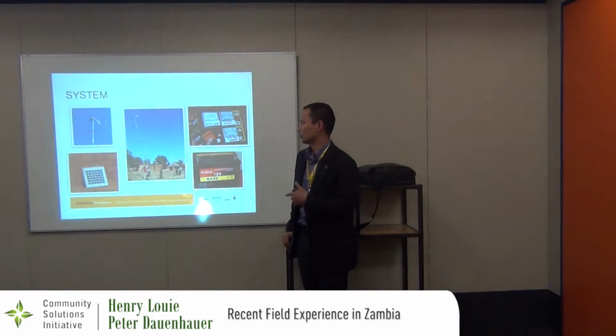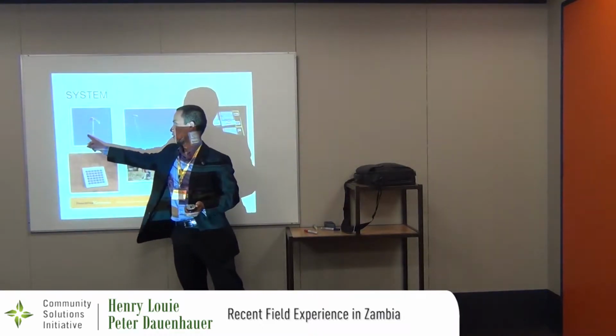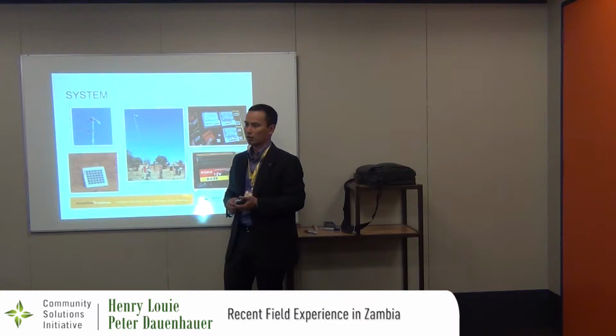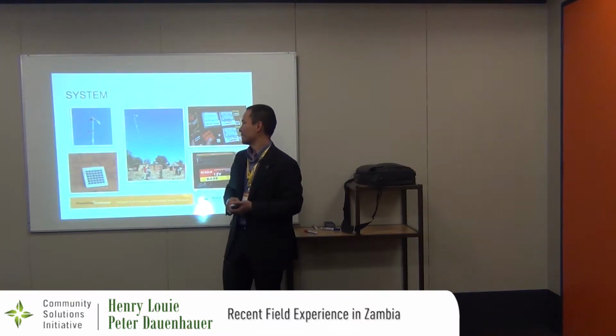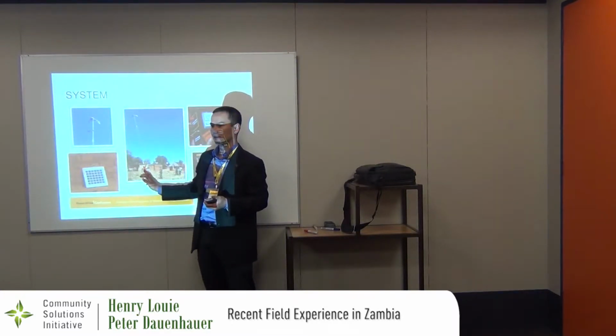So here are just some pictures of the different components. This is the wind turbine itself. This little arm that you see here is an anemometer. Okay, it's just a cup anemometer. What is that? Measures wind speed. Oh, okay. Yeah, sorry. Measures wind speed. And this is the tower here. It's about 30 feet tall.